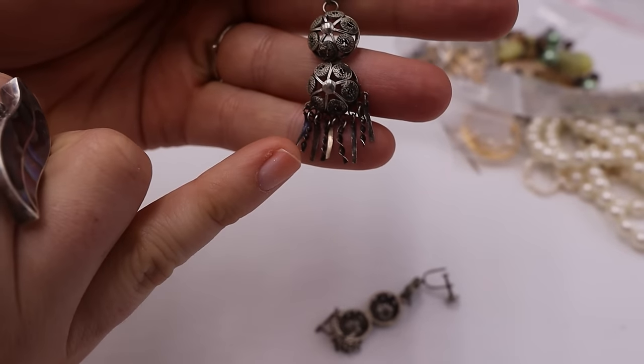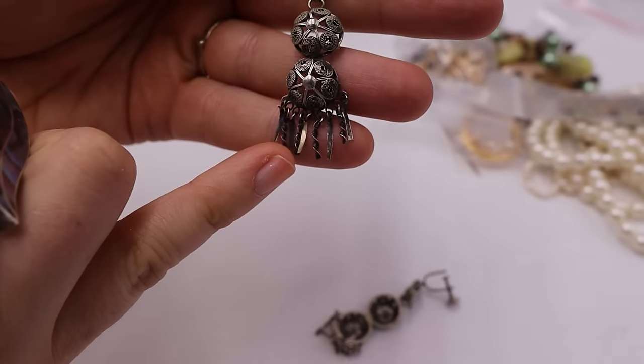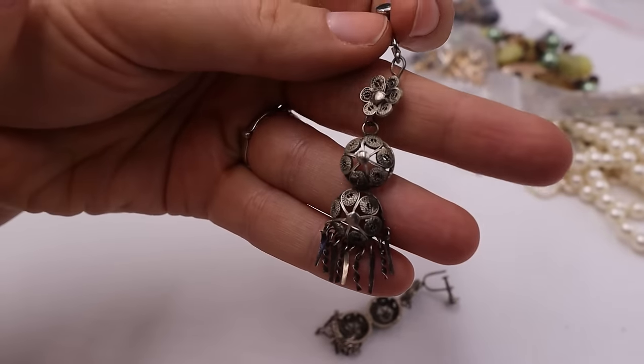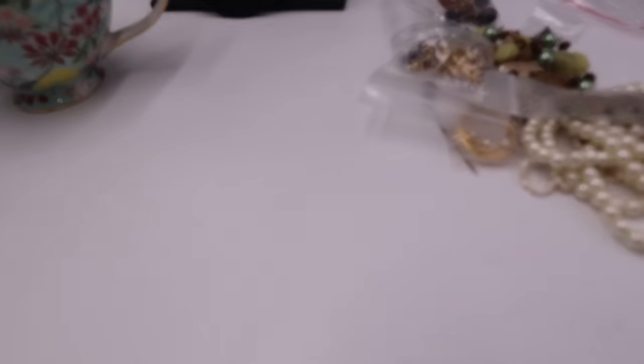Look at these twisted tassel-y things on the bottom. So it's like straight tassel. Wow, that is so fun. Okay, we'll put that in the to-test area.